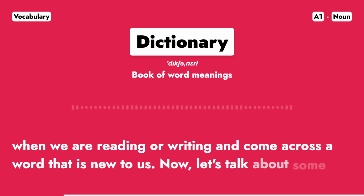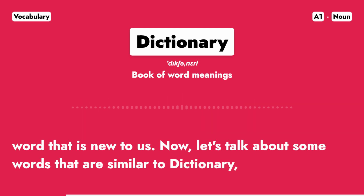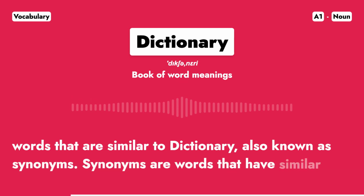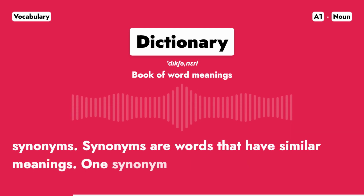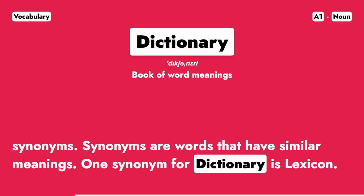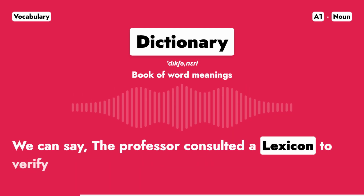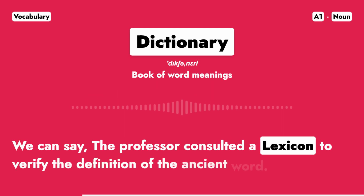Now, let's talk about some words that are similar to dictionary, also known as synonyms. Synonyms are words that have similar meanings. One synonym for dictionary is lexicon. We can say, the professor consulted a lexicon to verify the definition of the ancient word.